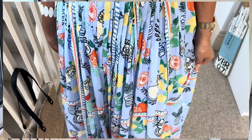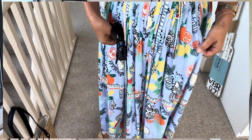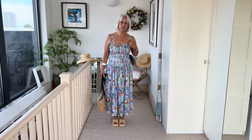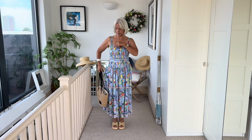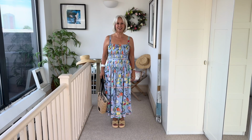So I'm 5'2". I've got it on in a 12, and it's perfect fit really, apart from these straps, that's never going to be right for everyone. Yeah, success. Outfit number 2.